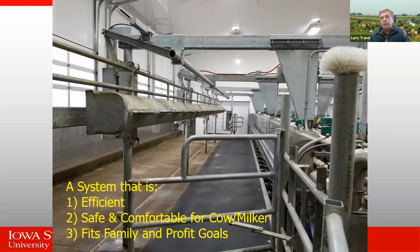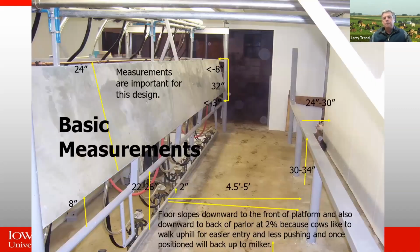So these low-cost parlors can be swing over type parlors. They can be doubled up parlors. They can be rapid exit. They can be all in from one side, the leader follower type system. So we can have a lot of different situations, but we definitely want something that's efficient, that's safe and comfortable, and that's ergonomically correct to milk in. And I think those are 3 big factors that we try to put in these low-cost parlors.